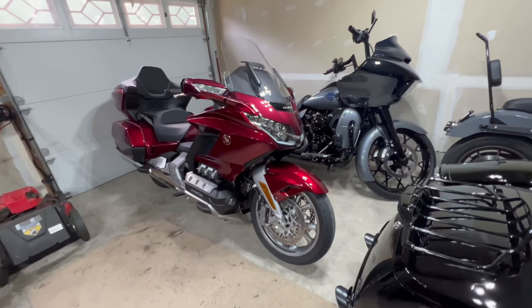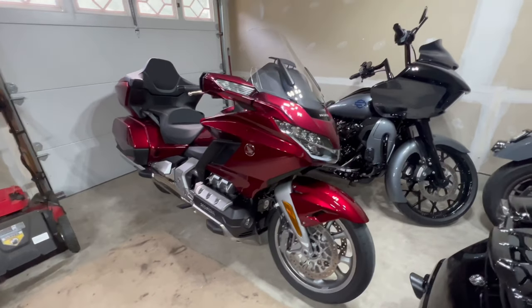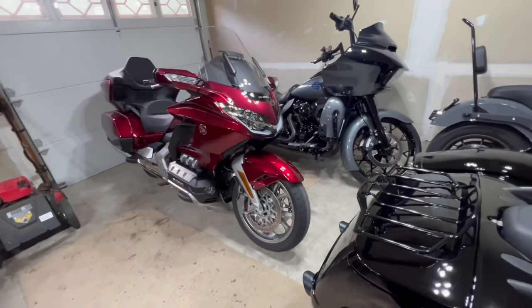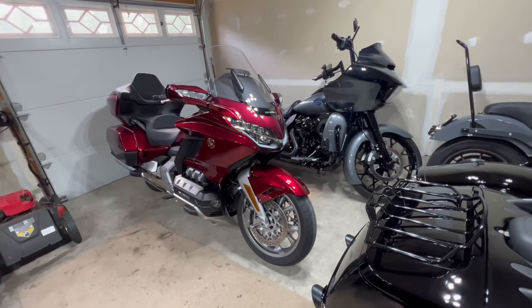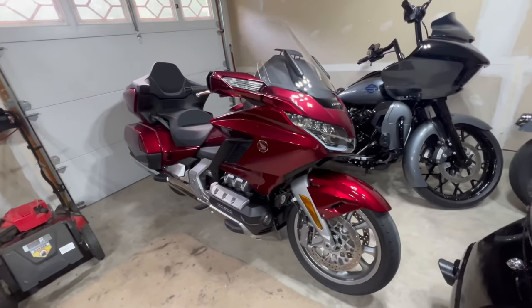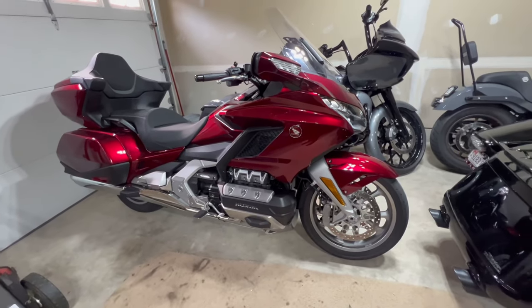A few other things about the bike: I just like the overall sales experience. When I purchased the Honda, the sales experience was way better than any Harley-Davidson that I purchased from different dealerships. There weren't any pressure tactics. And as far as the warranty, it was just yes or no. Do you want the warranty or do you not want the warranty?